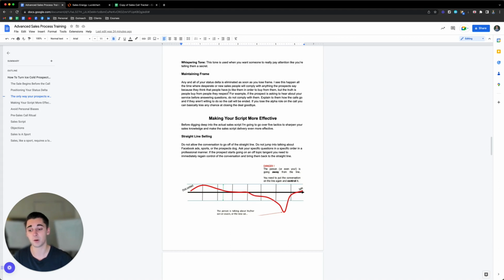So that's something very important, guys. Don't think that the prospect has to like you to buy from you. They just have to respect you, okay? So you don't want to give in to all their needs and lose frame. You need to hold the frame so they respect you. For example, if the prospect is asking to hear more about your service before answering questions, do not comply with them. Explain to them how the calls go, and if they aren't willing to do so, the call will be ended.